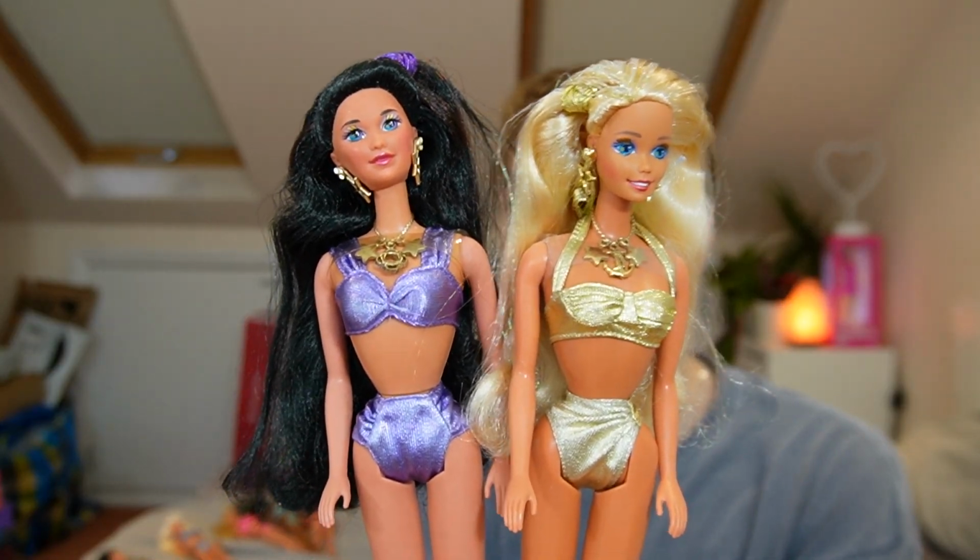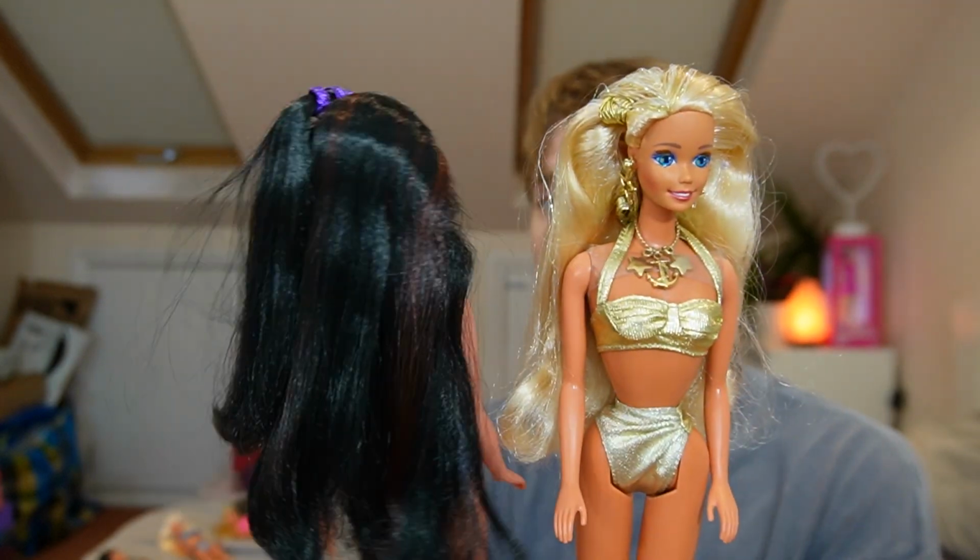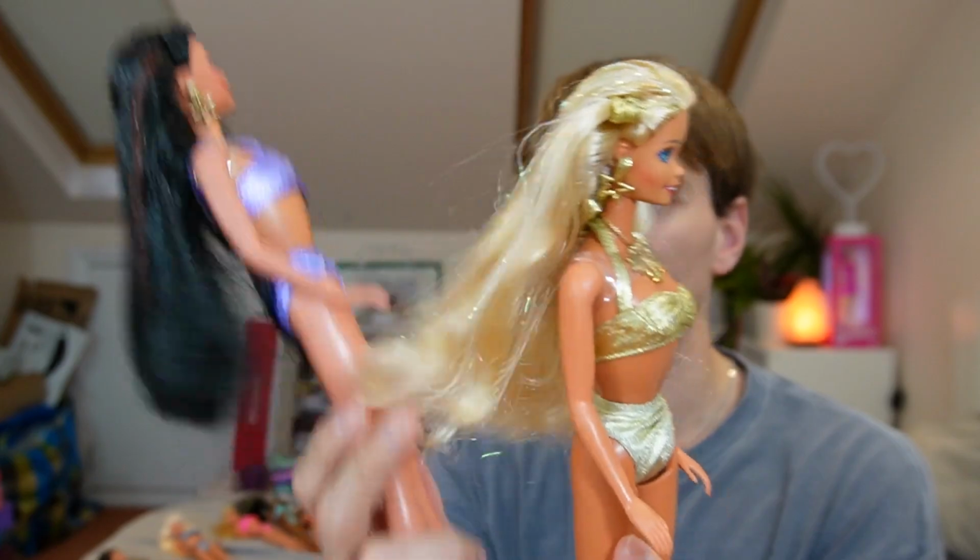In 1991, we got Sun Sensation Barbie, not the first time they've used that name. And these dolls had a kind of shiny metallic theme. I actually have two of them. I'm obsessed. Like, look at these. Stunning vintage dolls. Kind of a shame that Kira didn't get the sparkly hair.